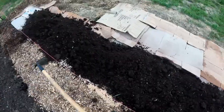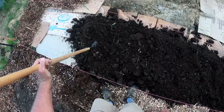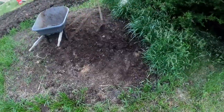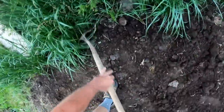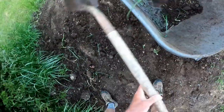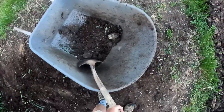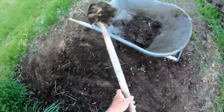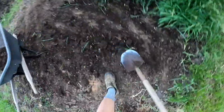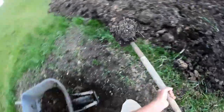One more load, I think. Nice big fishing worm. It's the last of this pile. See how much I can get. The sun's going down. What I get for lounging by the pool all day. I think that's about it. Start getting it from the new pile.